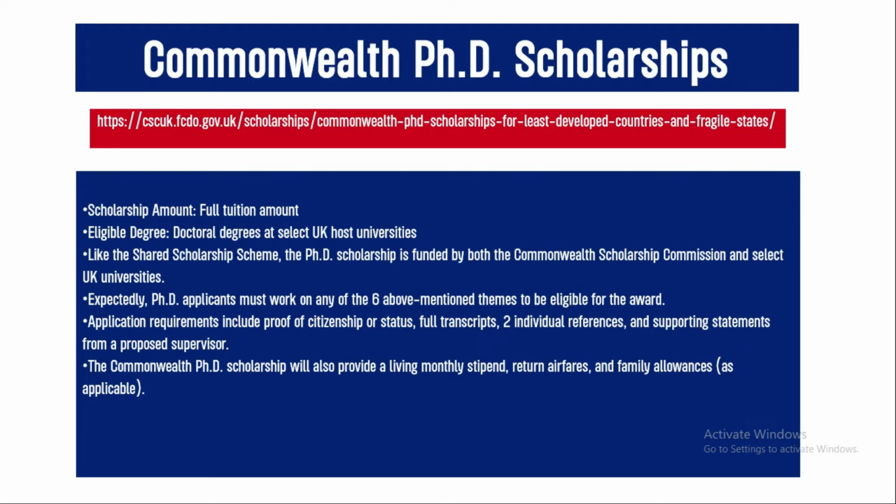Application requirements include proof of citizenship, full transcript, 2 individual references, and a supporting statement from your proposed supervisor. That means that if you have a proposed supervisor, maybe you study your masters, you can tell your master supervisor to recommend you, so that you can submit the letter, that statement from your proposed supervisor.